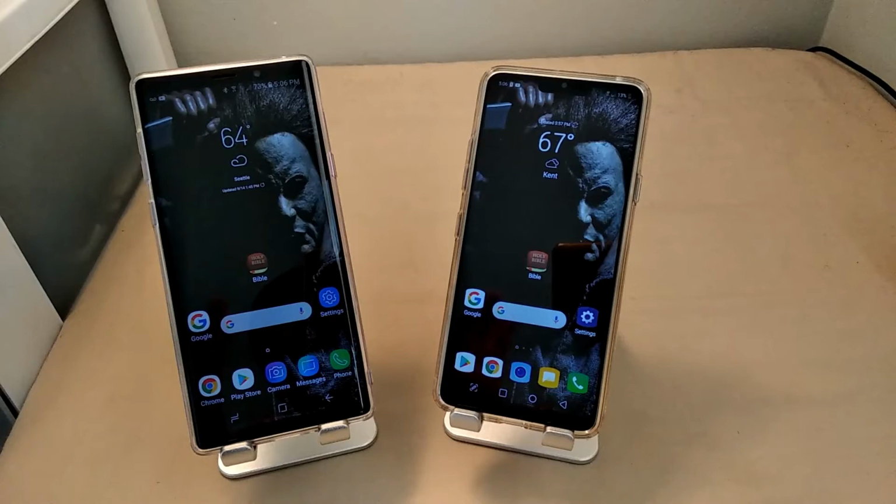So, sit back real quick and take a look at these photos and let me know what you think about them, and I'll be right back with you.